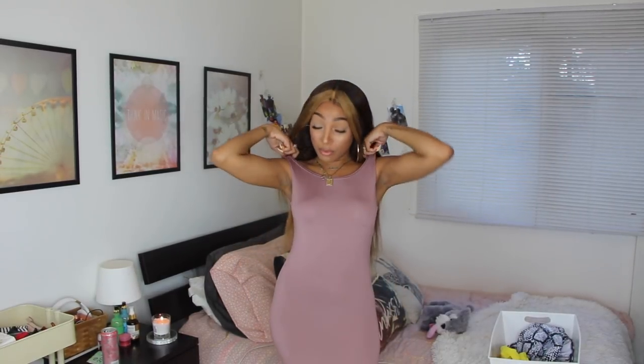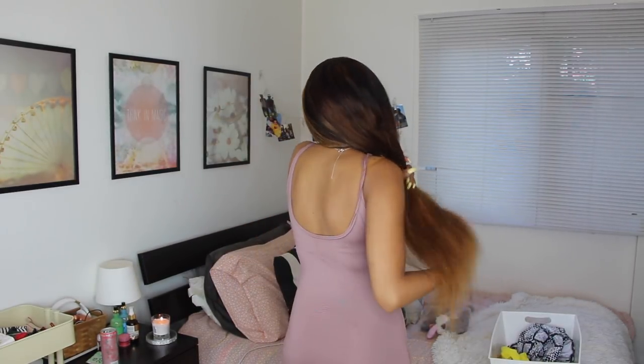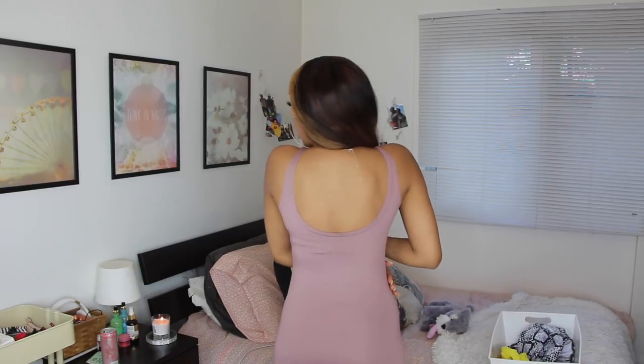I think you can do both sides. I like the high neck. Kind of gives it a more classy type of vibe. Gives it a backless vibe too. I don't know if you can see my bra, but half of my back is showing, which I love. This kind of makes me feel wedding-ish, right?